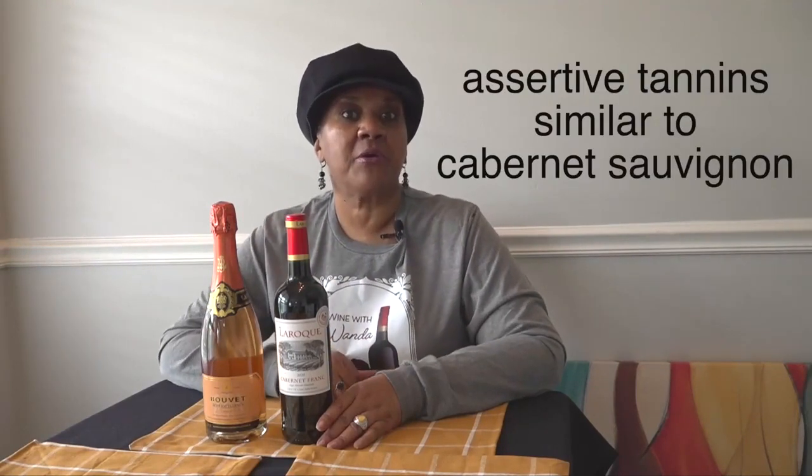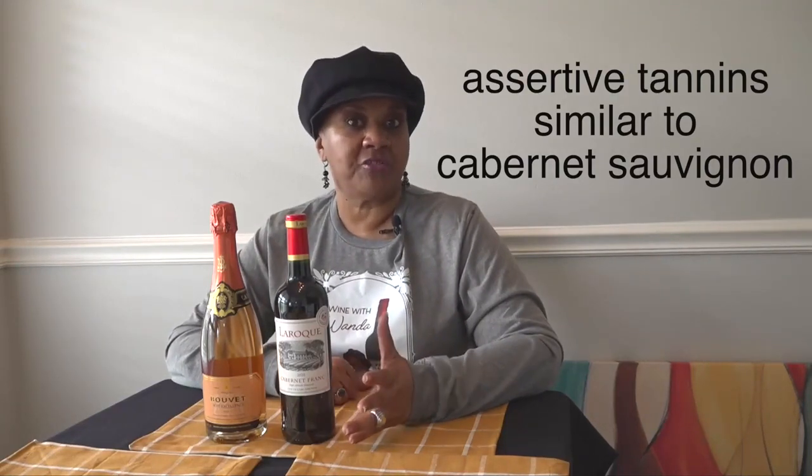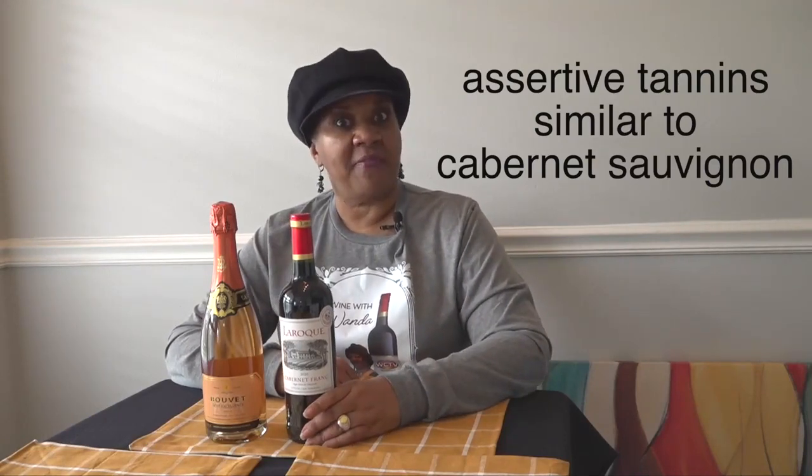It kind of stops there because the Cabernet Franc has more herbs to it than it does fruit. Cabernet Sauvignon is very much dark red fruits, like the stone fruits like plums and dark cherries. But the Cabernet Franc is more of an herbaceous red wine. You definitely will get sage and marjoram, maybe a little bit of black pepper. It's sort of about that. But the one I have today is from France, as I said.